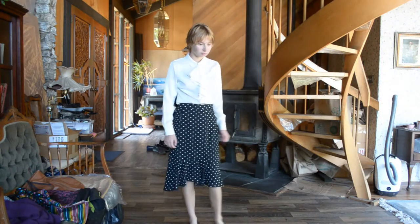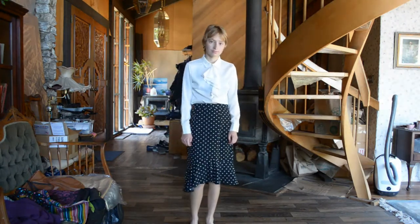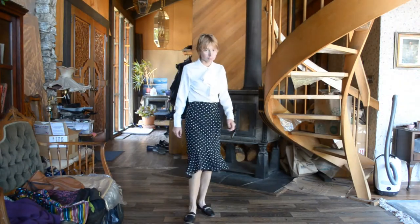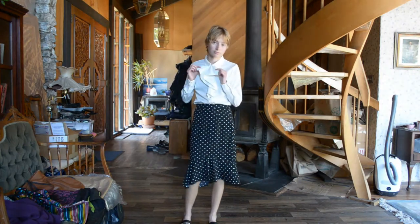I feel like if I have to choose between two of the skirts to wear to a professional event, the polka dot one might suit you better because it's not so flashy. It just kind of keeps it simple.